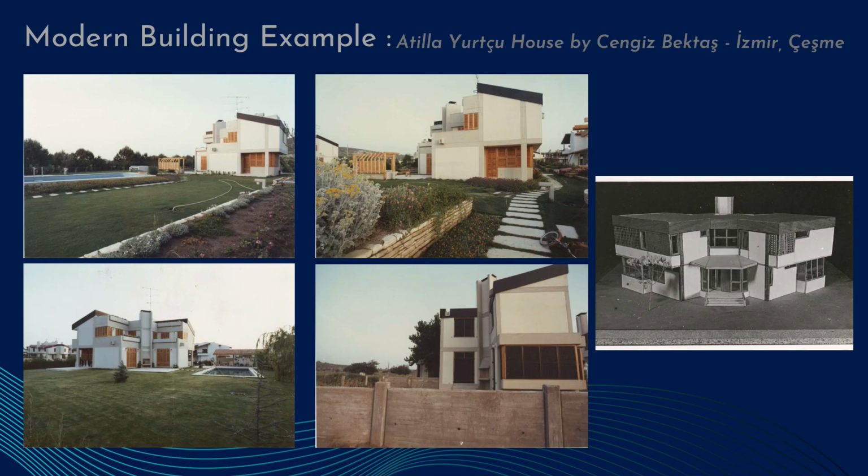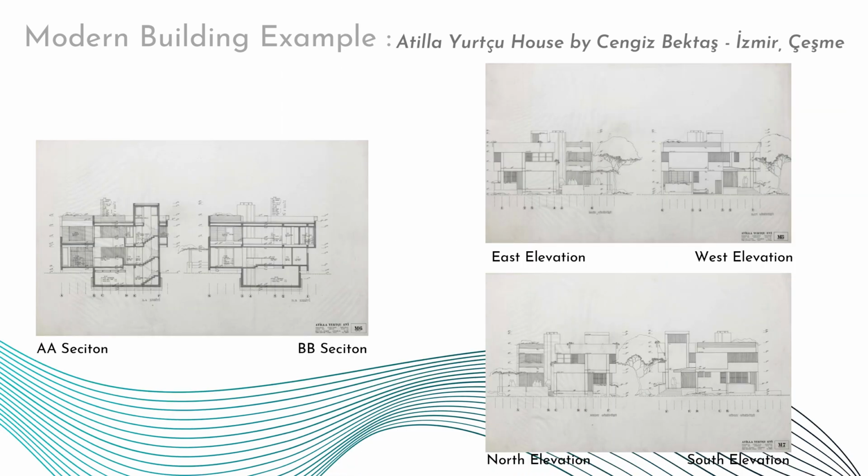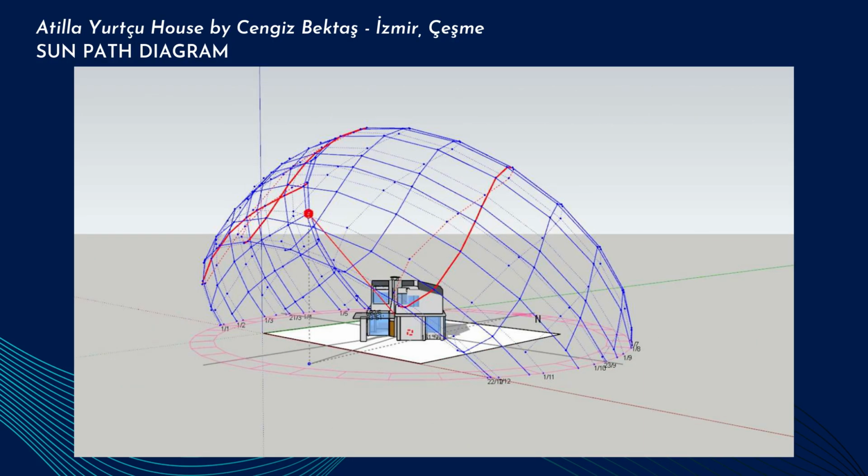This is the modern building example, Atilla Yurtçı House by Cengiz Bektaş in Izmir, Çeşme. You can see the floor plans and sections in here and the elevations. And you can see the SAMPAT diagram that we made for Atilla Yurtçı House by Cengiz Bektaş.